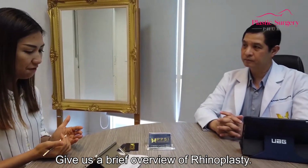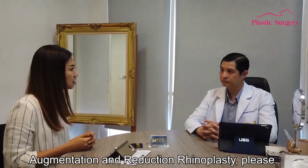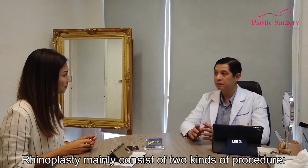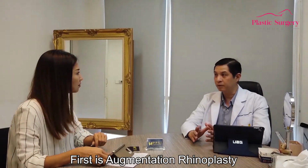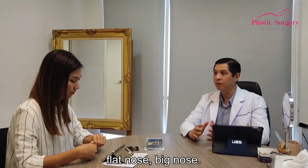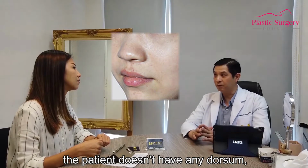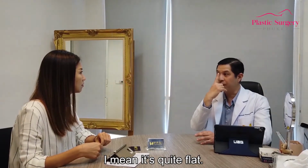Give us a brief overview of the rhinoplasty, augmentation and reduction rhinoplasty, please. Rhinoplasty mainly consists of two kinds of procedures. First is the augmentation rhinoplasty, and second is the reduction rhinoplasty. Augmentation rhinoplasty is for patients who have a flat nose, like in Asian people. The patient doesn't have any dorsum. I mean, it's quite flat.